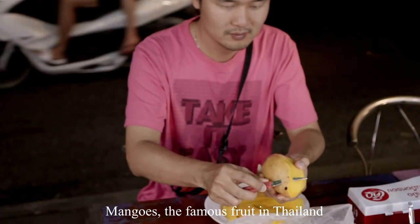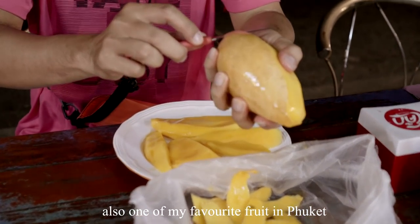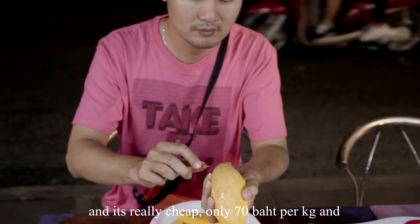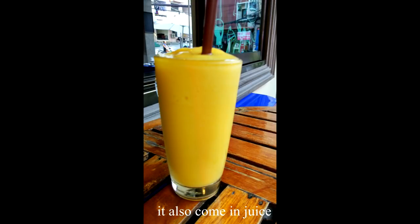Mangoes, the famous fruit in Thailand. Also one of my favorite fruits in Phuket, and it is really cheap, only 70 baht per kg, and it also comes in juice, only 50 baht per glass.